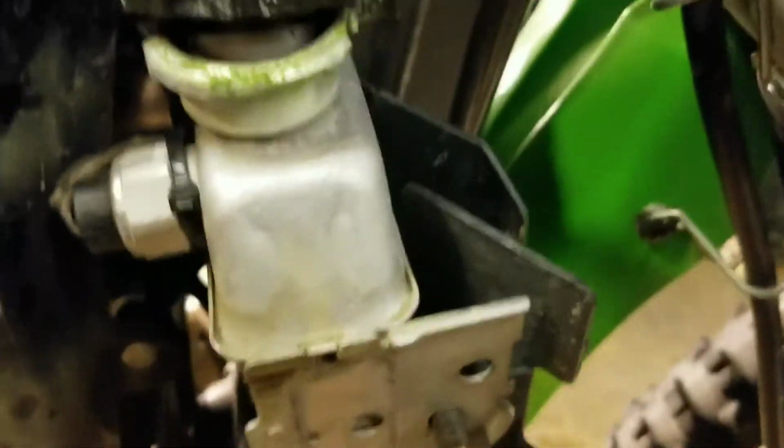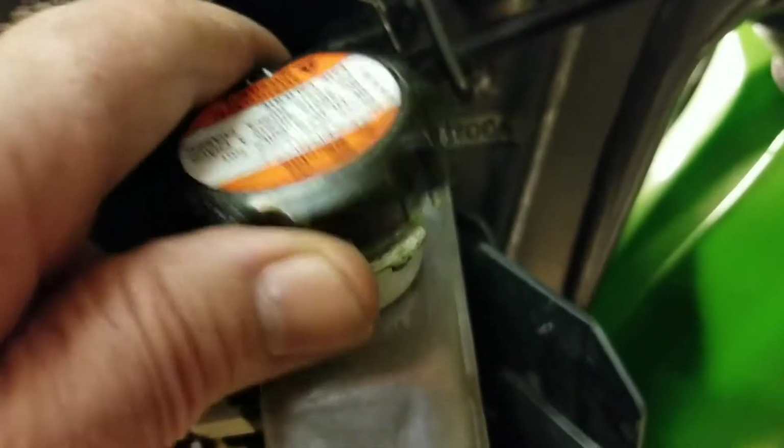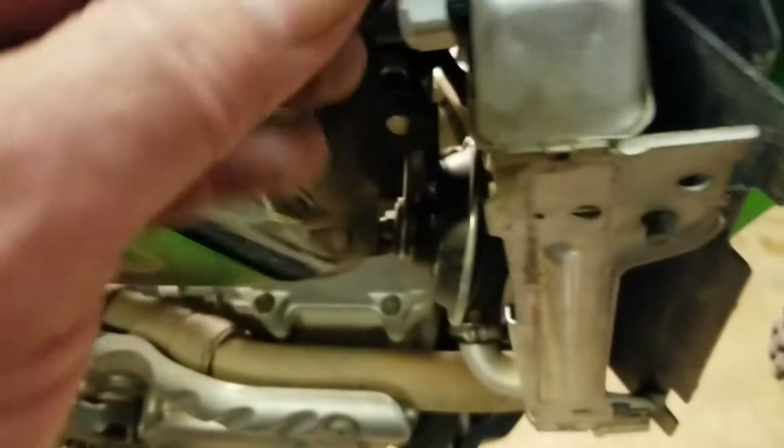I took this plastic off also, and when I went to try and loosen this cap, I noticed that it has a little screw right there. You see the hole. It's got a little screw, that little one I showed you. You have to remove that in order to unscrew the cap.